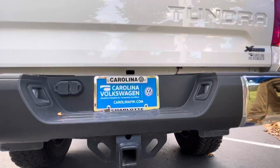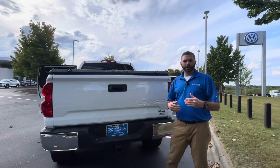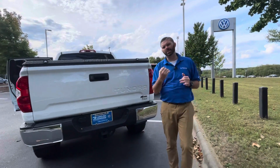Like I said, I keep eyeing this truck because I can see it from my desk in the showroom. I just have to convince my wife, but you're going to beat me to it, I know, because she's already told me no 6 times.